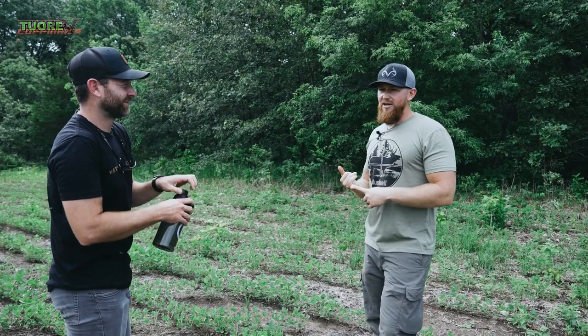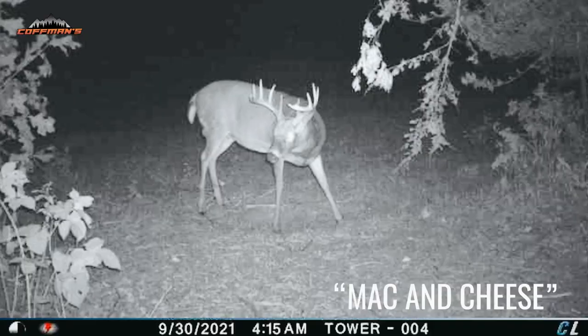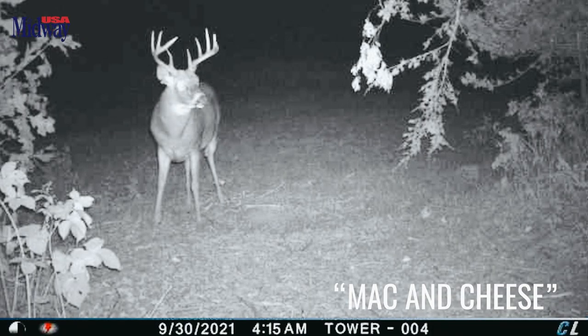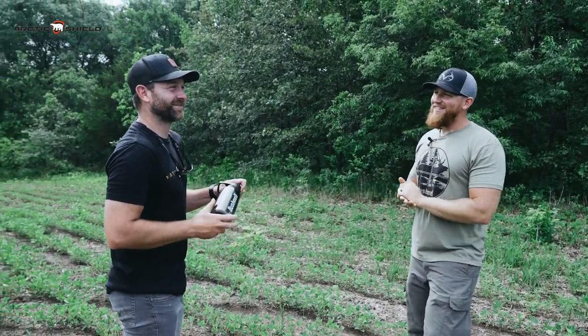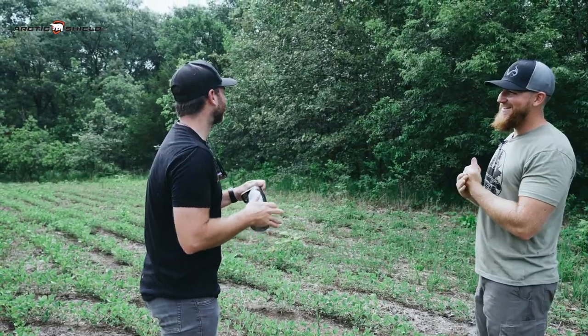We have another buck down here that we call Mac and Cheese. He's a regular, a really old deer. We had a buck we called Noodle last year. Food's an endless supply, so it's pretty easy to come up with different names. That's awesome. It's unique. I haven't heard that one before.